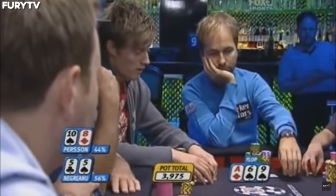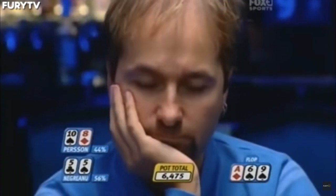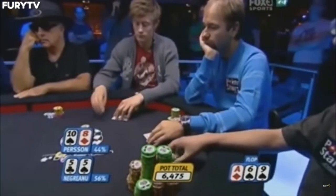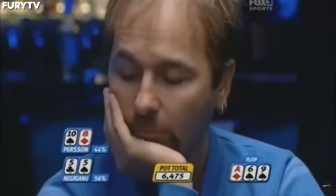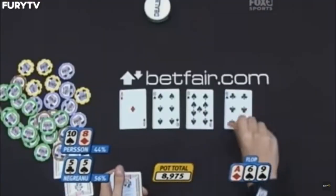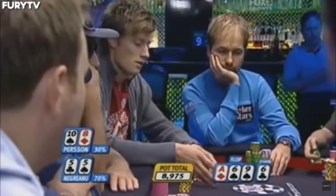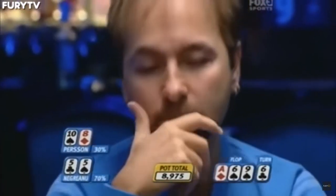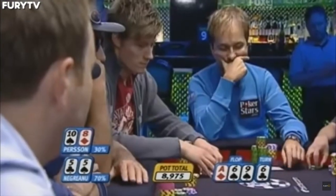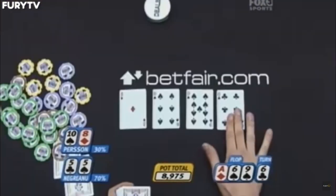Person checks. Negreanu's gonna c-bet out. Continuation bet here. Person's gonna chase the draw, it looks like. Yep. He did bet in early position, but with a gut shot, it's worth a small call. Another 6. Well, that may be a quick check from Person, a free card here. Negreanu checks back.